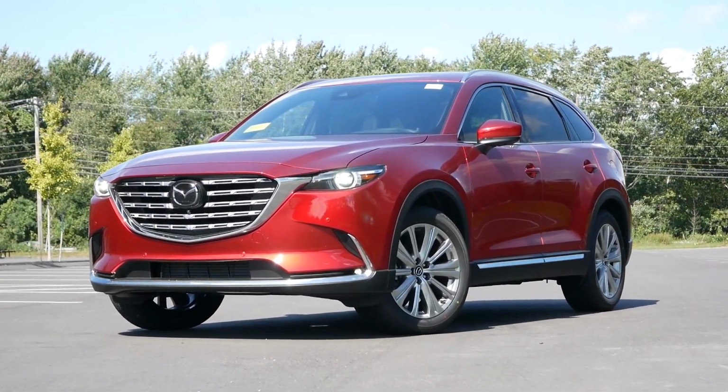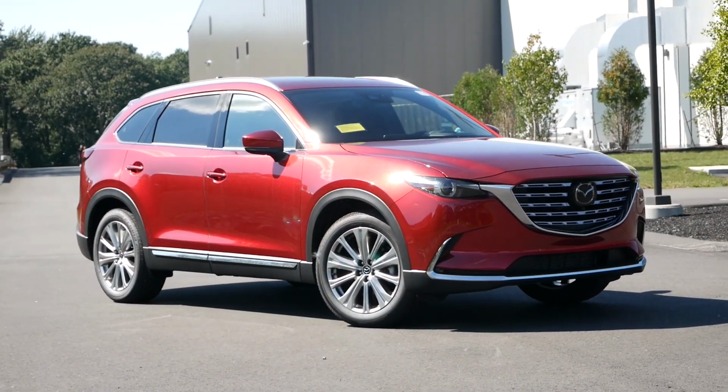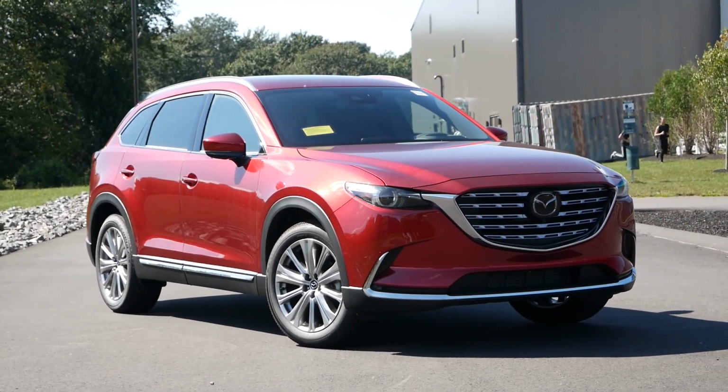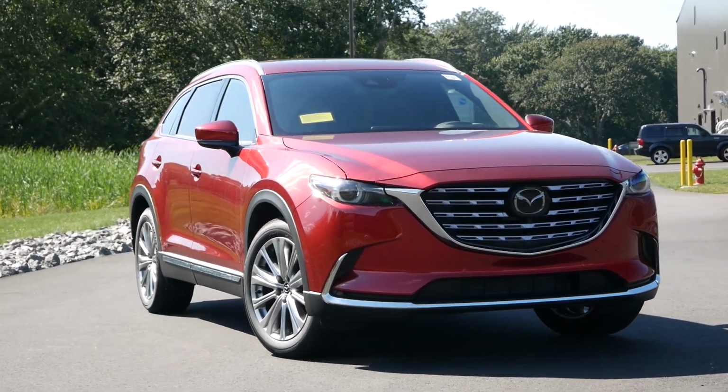Getting into the road presence, the CX-9 takes on an appearance that's similar to its siblings, like the CX-5 and CX-30, as Mazda's signature front fascia design gets some minor cosmetic upgrades to differentiate it in the lineup.